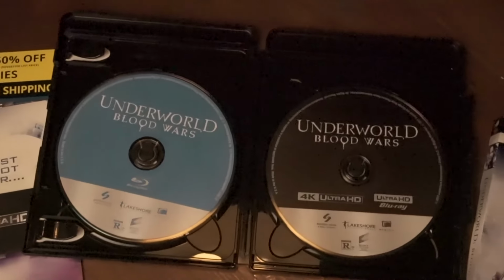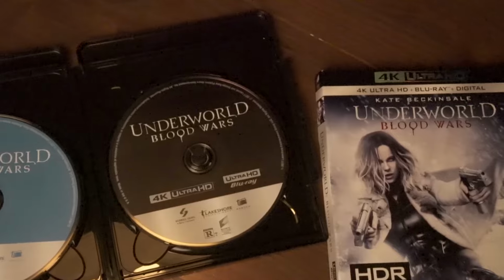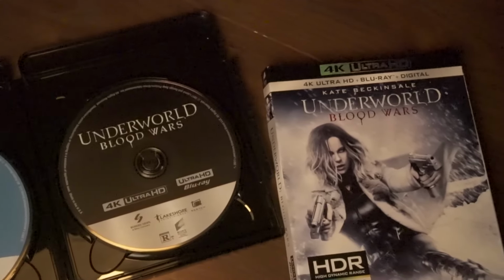The packaging includes a slipcase with matching case artwork, standard Blu-ray, 4K Blu-ray, and a digital download code.